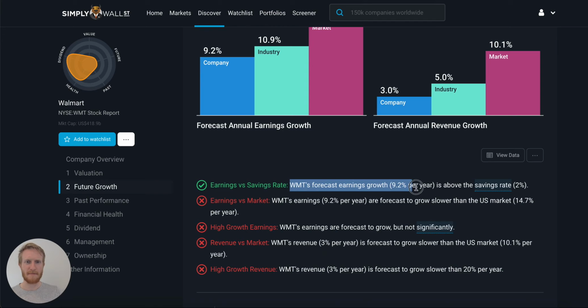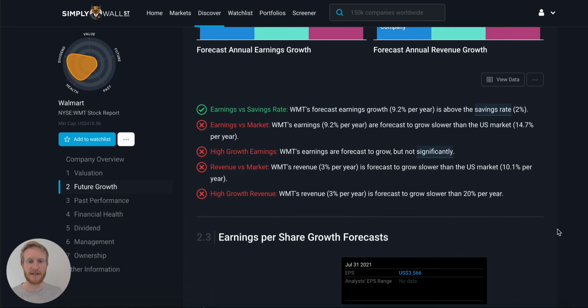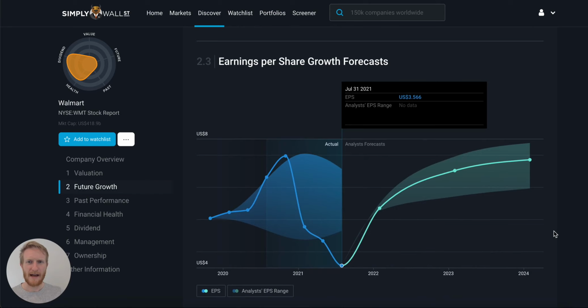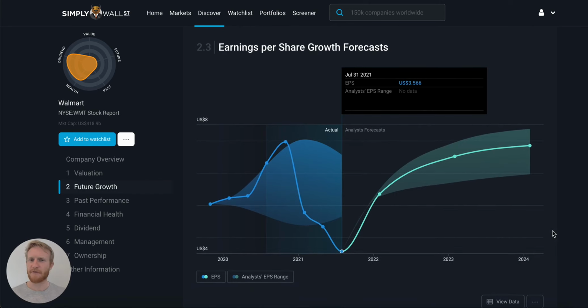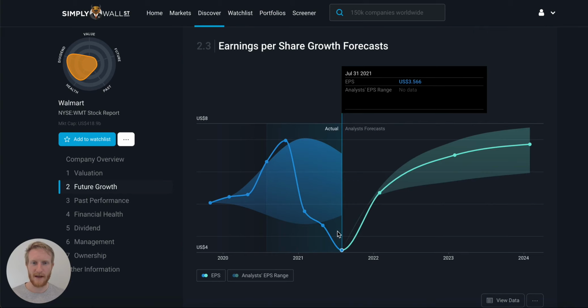It passes the minimum bear threshold of the savings rate, which is what you could typically earn from a low risk government bond, although that changes. Walmart doesn't do anywhere near as well in the future growth section, so it's not a growth company. Earnings per share growth forecast. This is the next part I look at, and this seems to be shedding some light on the one-off item. I think I'll learn about it soon.